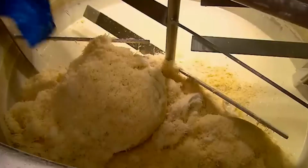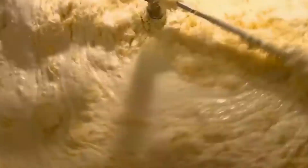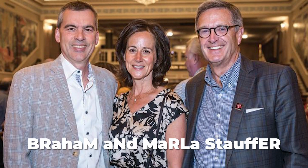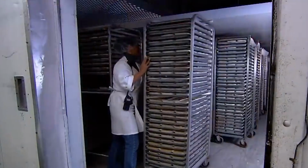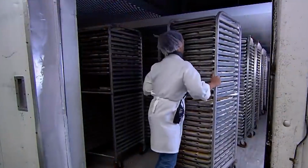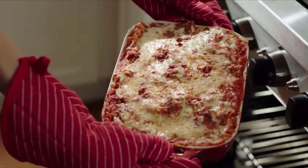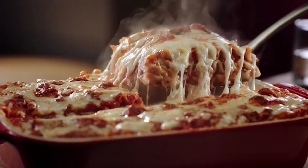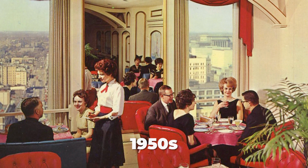Let's dig in. To appreciate how Stouffer's lasagna became a household staple, we journey back to 1924. Abraham and Mahala Stouffer opened a small restaurant in Cleveland, Ohio, offering wholesome home-cooked meals. Their commitment to quality and flavor quickly garnered a loyal following. Recognizing the potential to bring their beloved dishes to more families, Stouffer's ventured into the frozen food market in the 1950s.